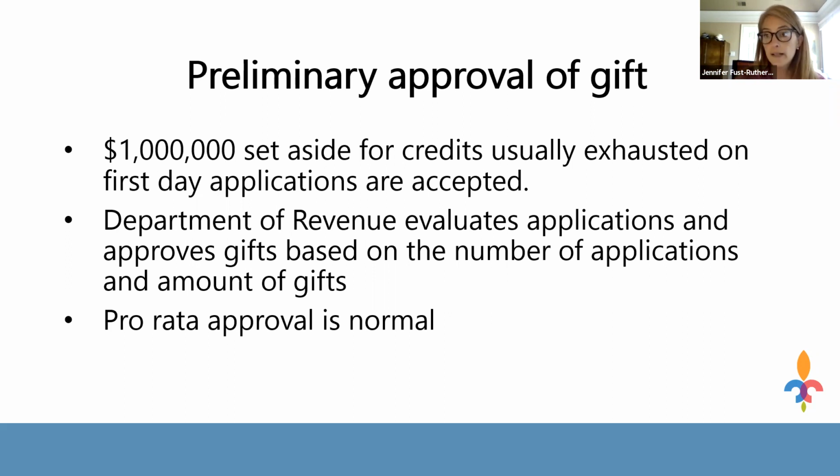So let's look at an example. It really puts this preliminary approval into focus here. Let's say the preliminary approval rate is 80% and a taxpayer applied to make a gift of $10,000. That would make them eligible for a maximum state tax credit of $2,000. With a preliminary approval of 80% of the gift, or $8,000, the credit would be 20% of $8,000, or $1,600.